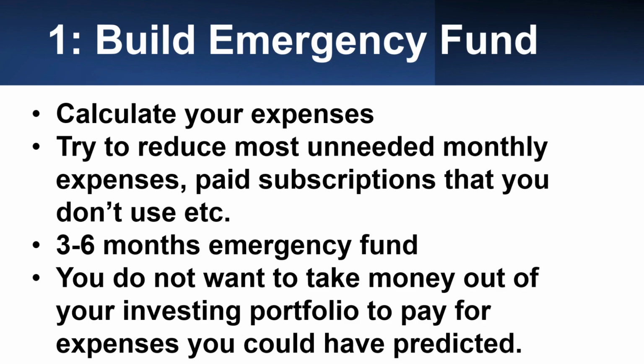Then you want to start building an emergency fund that will last you 3 to 6 months, because within that time frame you can rebuild the money that you have spent for the unpredicted expenses that you need to incur, right? You don't want to be taking money out of your portfolio to pay for a missed, let's say, mortgage payment or car payment, whatever it might be.